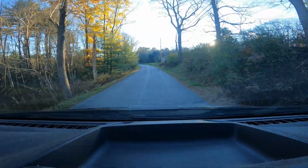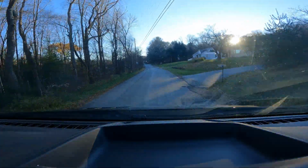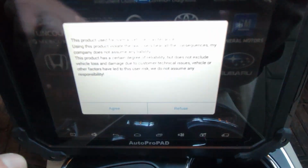All right, we're just pulling up to this address. It's like 4:45, and I'm going to get this Durango done, see what's going on with it. 14 Durango.